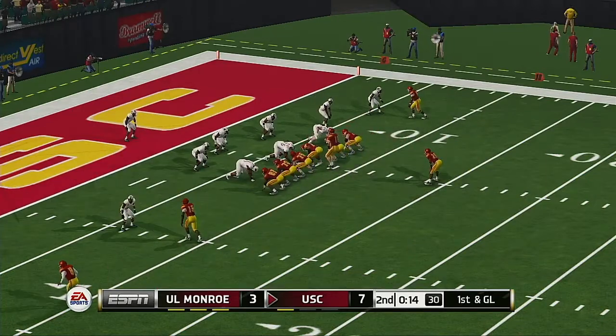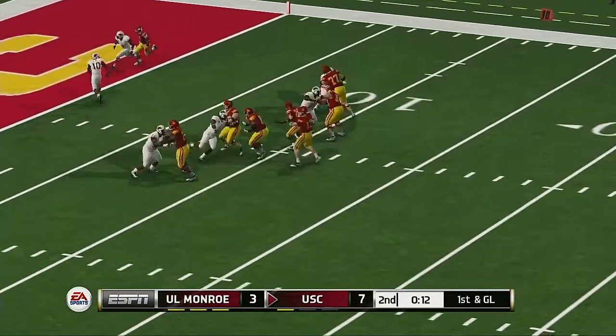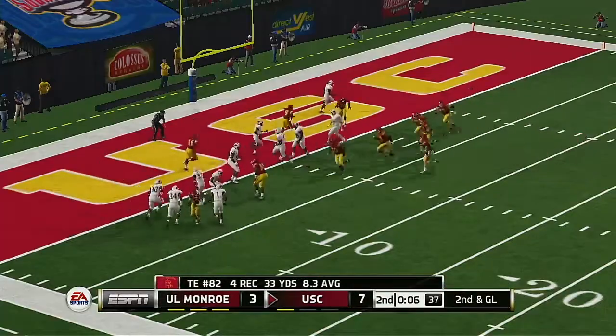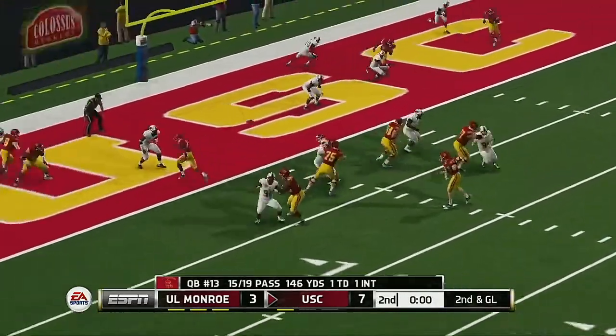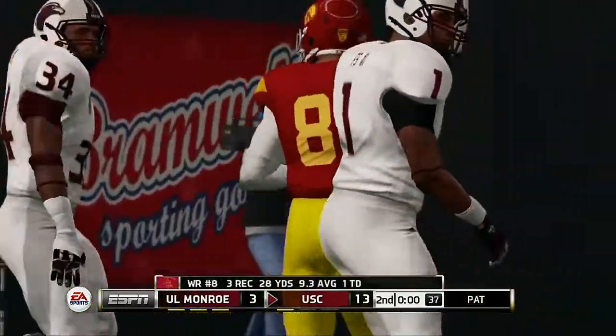USC is up by four. Here we go. Brought down at the one. Fires quickly, and he's got his receiver for the touchdown.